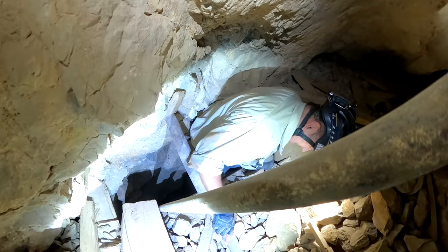Up here, Randy found some more treasures. Another old gold cigarette. Oh, yeah. I don't know what kind of foil that is. It might be aluminum. I don't think it's tin. What are you thinking, Randy? 30s, 40s? 20s or 30s. I think so, too. Yeah, that's when they were actively mining, I believe.